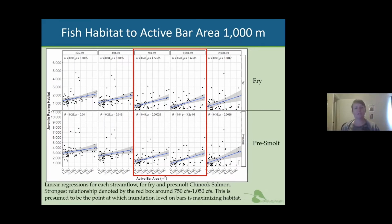Okay, sounds great. As Scott mentioned, the first analysis that we are presenting here is where we looked at fish habitat versus active bar area for the entire reach at the 1,000-meter Gertz panel resolution. For this analysis, we ran 10 different regressions, one for each of the 5 stream flows for both of the life stages. In this chart, we are presenting all 10 of the regressions. What we found was that all the regressions were significant and had a positive relationship between fish habitat and active bar area, and that the relationships seem to be the most robust at 750 CFS and 1050 CFS. We think this is potentially because this is the point at which the inundation levels on bars are starting to increase habitat. Next, please.